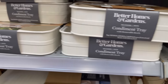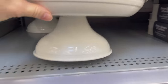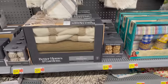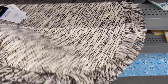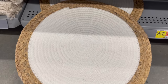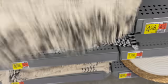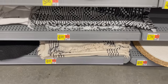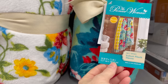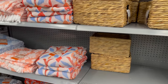Walmart has so many new spring decor items out. I was shocked. They have new plates, new condiment trays, new cake stands. I mean, pictures. If you haven't been to Walmart, you need to go. I thought these little baskets would be great to put in your pantry and put fruits in, or if you want to just put some bags of chips in there, it's a great way to organize your space.